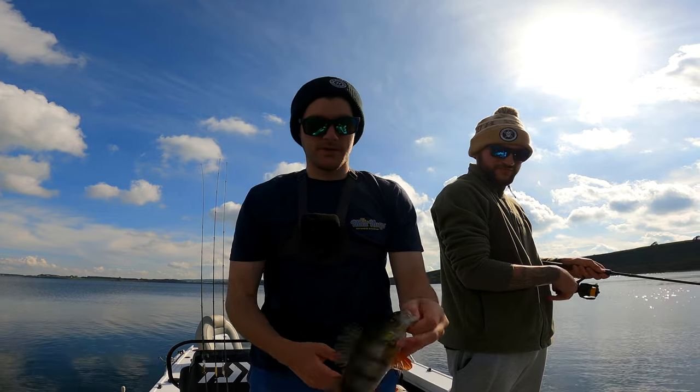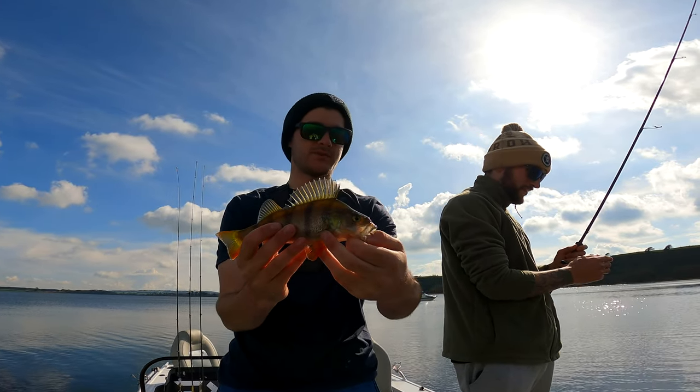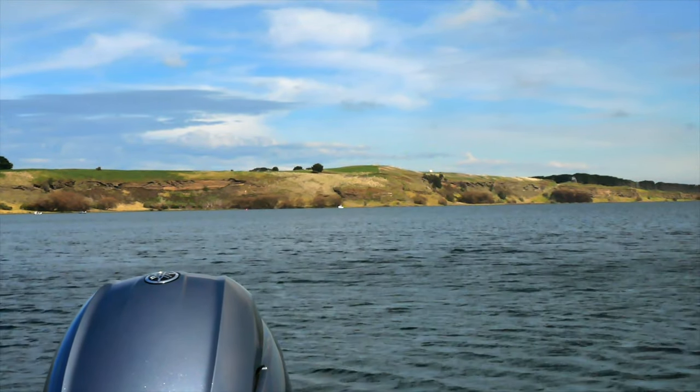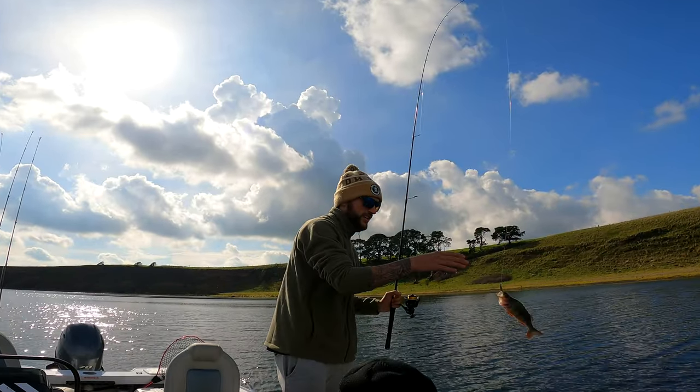Now we're keeping a few of the bigger ones. Get a good feed of them. Haven't had a nice feed of freshwater fish for a while now, so we'll keep a few, let the small ones grow. But off you go, mate. You on? Yep. Perfect. Got a ready.